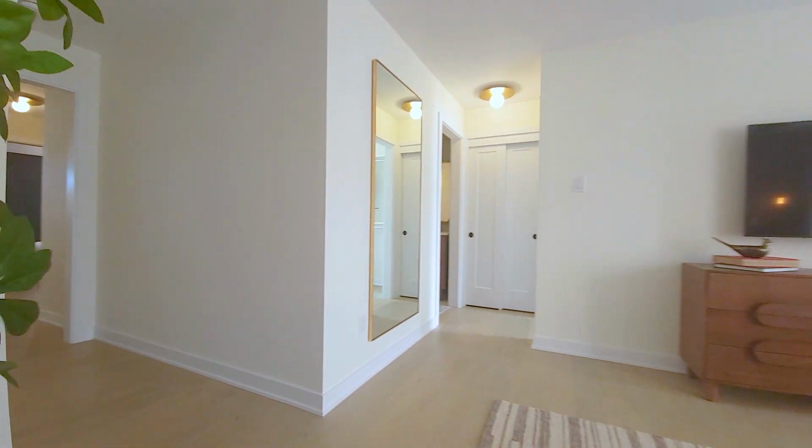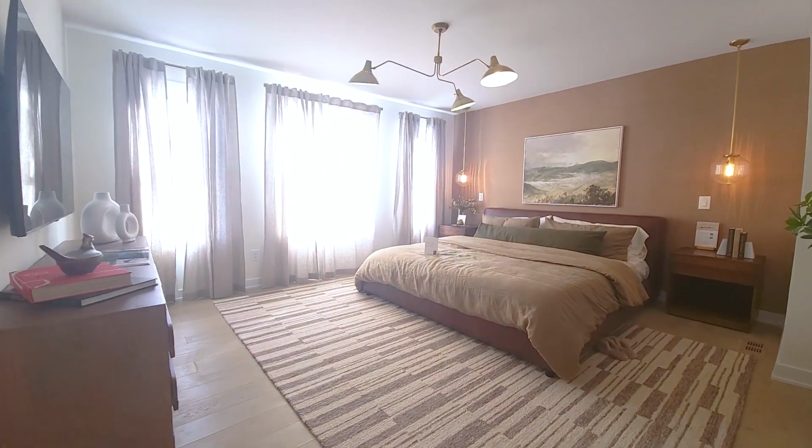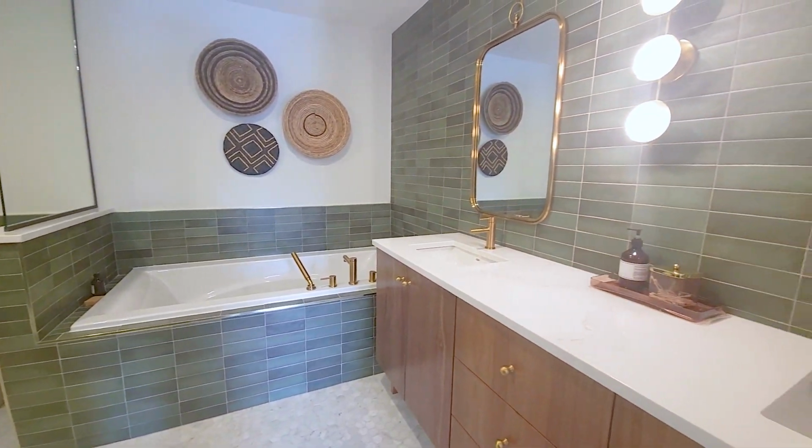On the second floor, the main bedroom is retreated from the rest of the floor to give you this extra privacy from the kids that you love so much, but also, you know, it's fun to have your own space. So the retreated bedroom offers that to you. Obviously, the master bedroom comes with its own ensuite bathroom and walk-in closet, and the bathroom in this case is gorgeous.